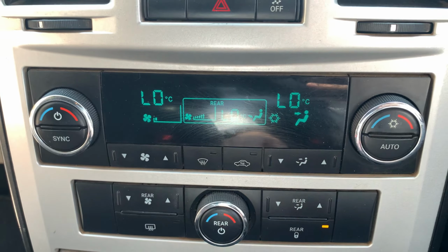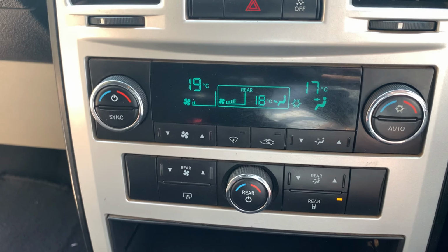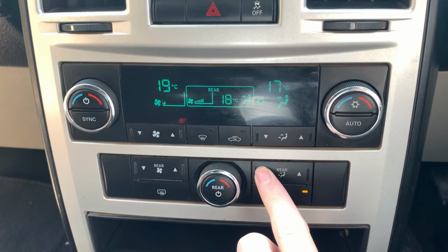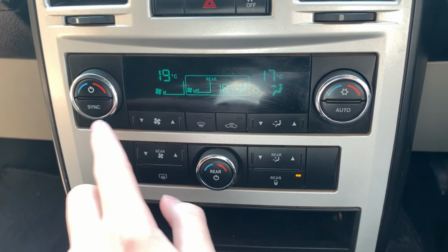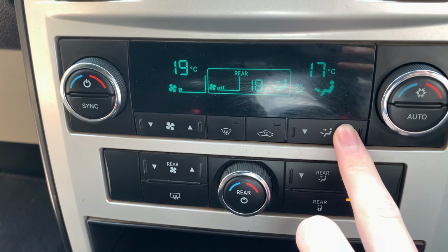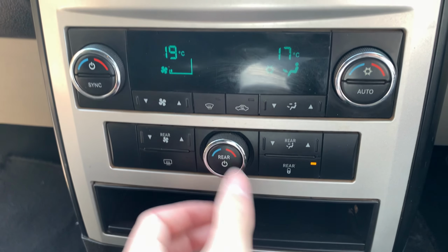So then, talking about the AC, you do have your two zone temperature for your front passengers, and your rear passengers can also have their own temperature setting, also fan speed and their circulation. You can control it from here, you can switch off the rear AC through here, and you can even lock it so they must not even touch it. Also, you do have your automatic AC, which is also pretty cool.